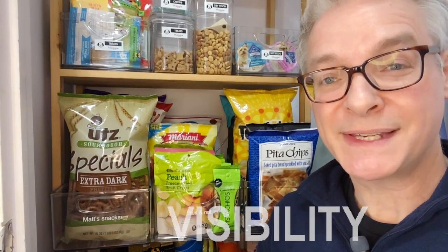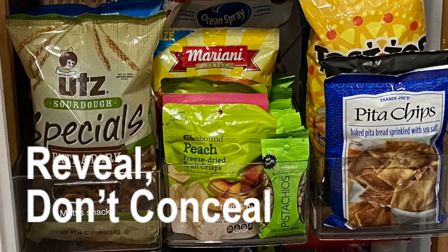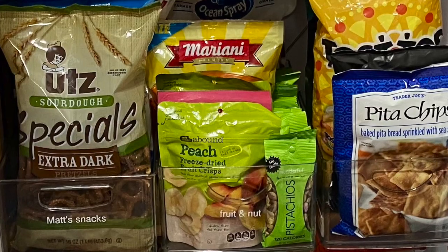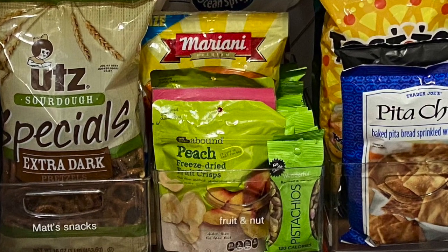One of the most critical factors to items circulating reliably is visibility. The rule is simple: reveal, don't conceal. When items are visible, you create a clear scoreboard. When you instantly know where you stand, you can decide quickly and act quickly.